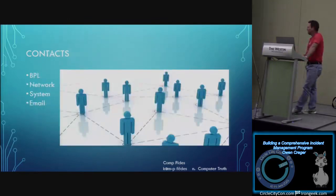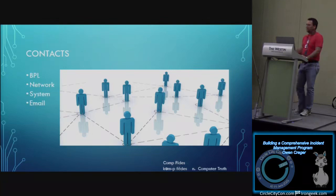And then lastly, you want to build up a list of contacts. What business process leaders do I contact? Who do I contact to get a hold of folks within the network, within the systems functions, within email? When you're building your list of contacts, I've typically used like a wiki page. So as people leave the organization, their roles change, it's easy to update. You also want to look at providing several layers of backup. So when that person goes on vacation, who do I call? If I can't reach them on their cell phone, what's their home number? If I can't reach them in any of those places, who's the next person I call?